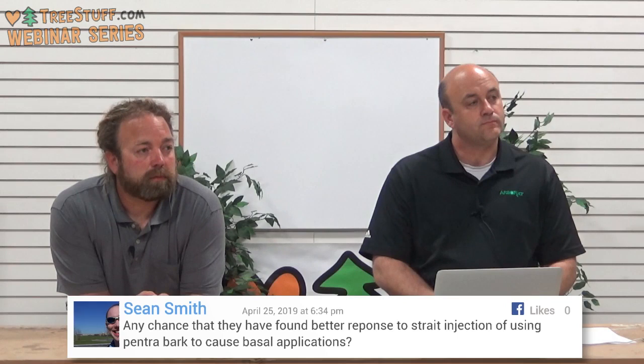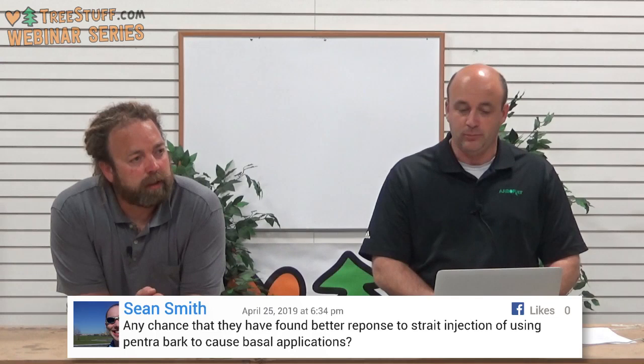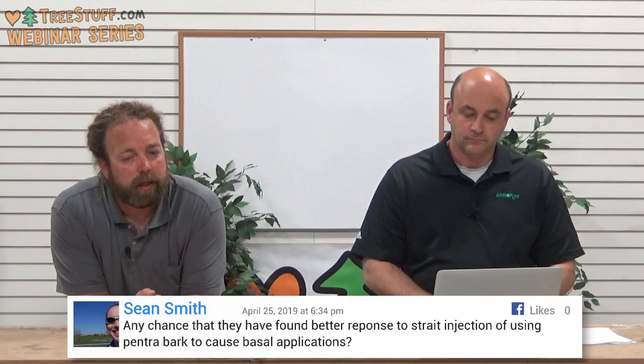What else? Another question is, is there any chance that you found better response to straight injection of using Pentra-Bark to cause bacill applications? Pentra-Bark as a bark spray, because Pentra-Bark you wouldn't inject. You would bark spray it. You would use it with your dinotefuran bark banding. And yes, we do use it. It says to use it on some of the labels. And again, it goes back to the thickness of the bark and what the diameter is, the amount that you're putting on there. You get into a real corky bark like a willow, and a willow can be a hot host. It's tough to get that material in there, absorbed into the tree. But yeah, we do use Pentra-Bark, and it helps, I believe.